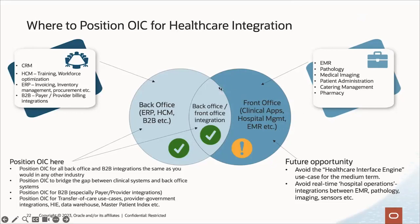What I'm suggesting to you today is there is a very niche integration market for addressing that real-time message flow in a hospital environment. That's typically referred to as a healthcare interface engine. In the healthcare industry, you'll hear that term, a healthcare interface engine.